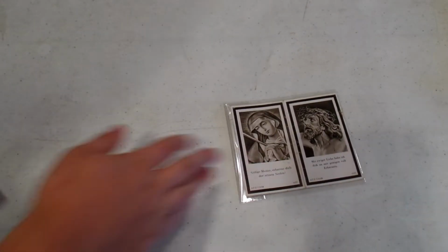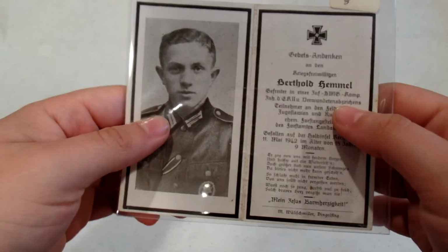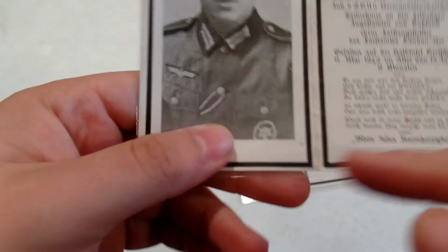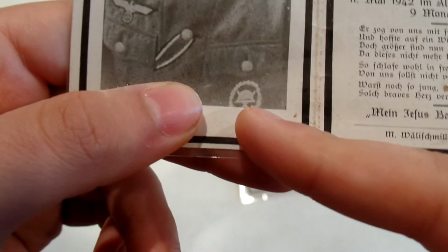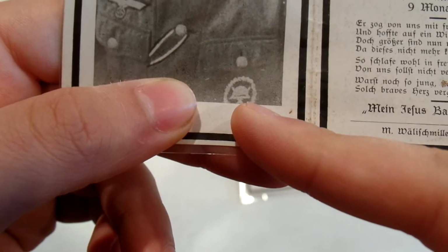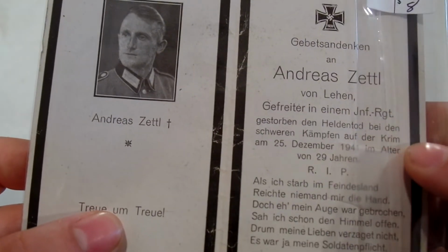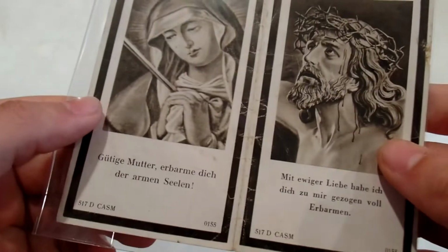Moving on, I got 2 death cards here that we'll be translating in the near future. This is Berthold Hemmel. Oh, he was in an infantry submachine gun company. I kind of just grabbed these, I didn't even really give him a close look. And I also just realized he has a cloth wound badge on. I didn't even know that was a thing. That's really cool. Did you guys know that was a thing? I know they made cloth sleeve badges, but wow. Alright, that's cool. And, yeah, Andreas Zettel here. But yeah, pretty cool.